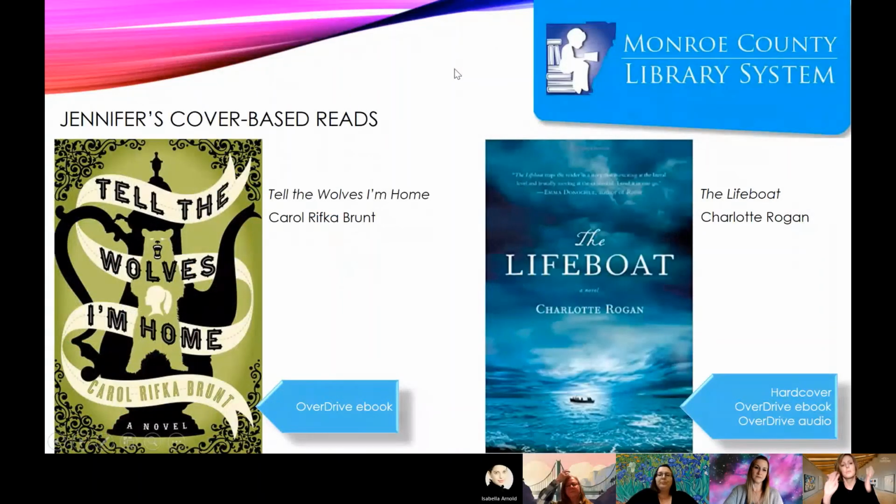Nice. Thank you, Kristen. And for my books that I picked up solely based on the cover, the first one is Tell the Wolves I'm Home. And if you can see the cover there on your screen, it's green. It has what looked to me like a fairy tale teapot, maybe an Aladdin's lamp. It has a wolf, and it has a girl's head.